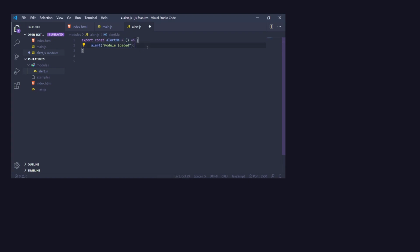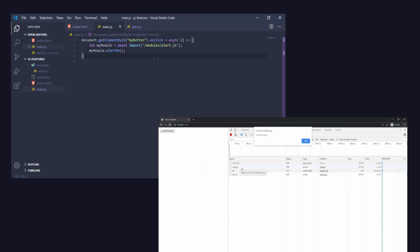We have a module here and in our main.js we can load our module on demand. With a simple click of a button we can load our module. As you can see, we get our alert message.